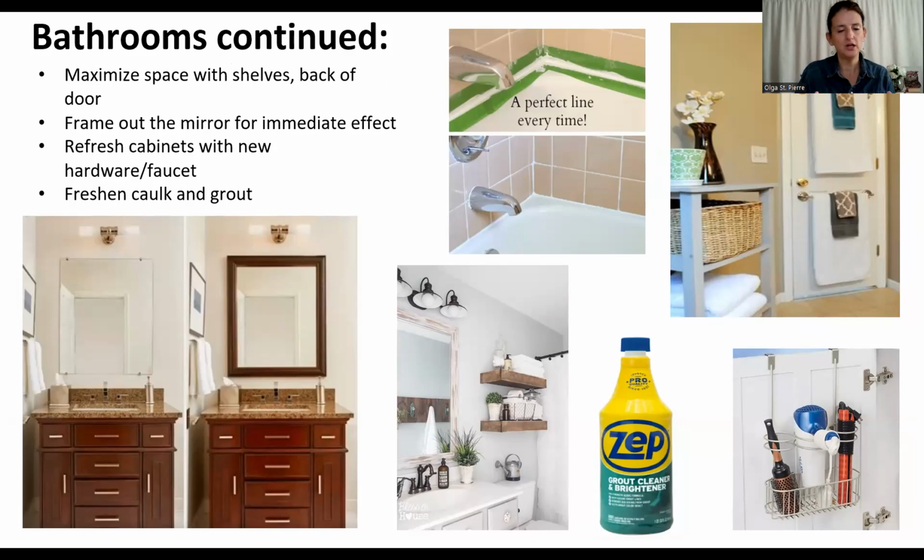And here, if your bathroom overall looks great and you just want to maximize the space, number one, you can always dress up and update your lighting as well as your faucets and your handles, just like you would in the kitchen. And then think about the current space that you have. I think a lot of us waste so much space in our bathrooms because we don't realize that we can use the doors, whether it's the doors to the actual bathroom or the doors to our vanities.